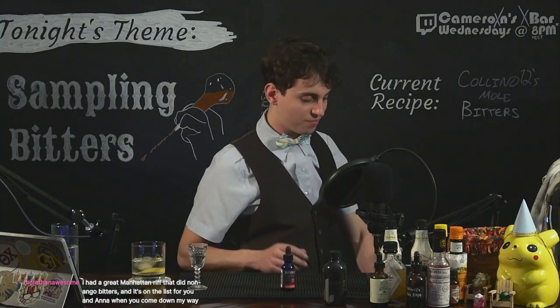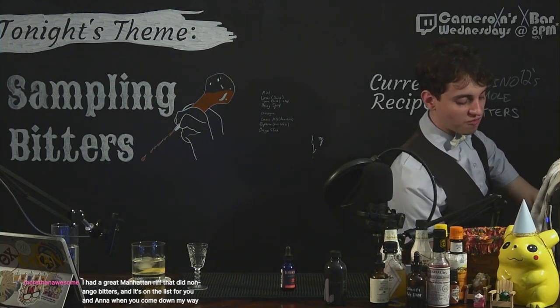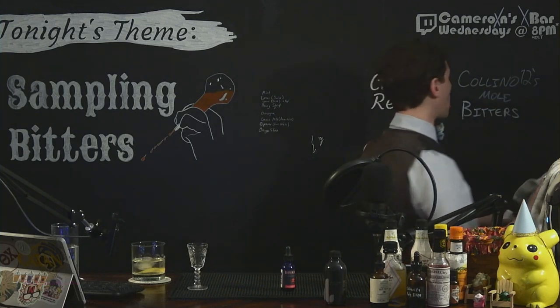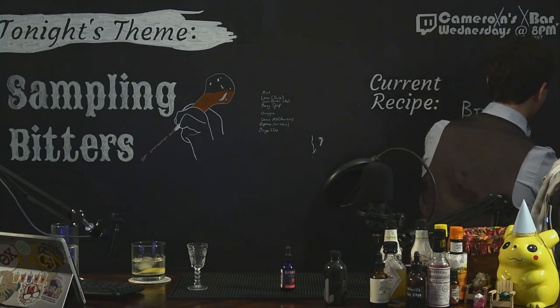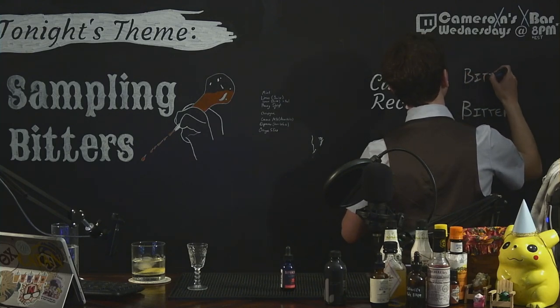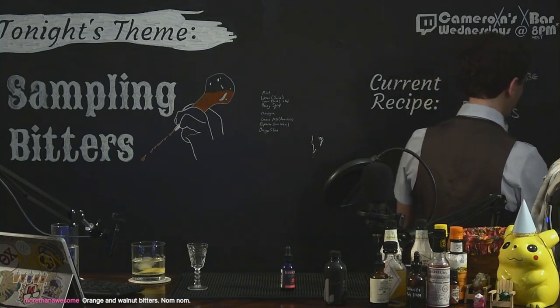It's the cherry bark vanilla from Bittercube Bitters, which is awesome. If I had to pick a favorite set of bitters in my collection so far, and again, I don't really know how to use properly any of these bitters, it doesn't mean that I can't pick favorites. So this was by Bittercube Bitters, slow crafted bitters.